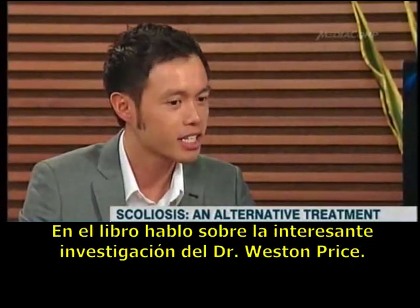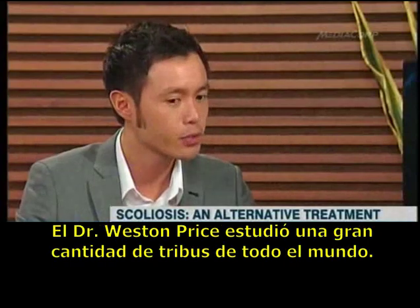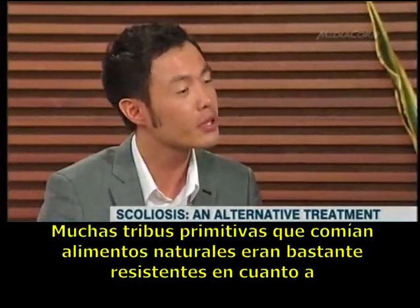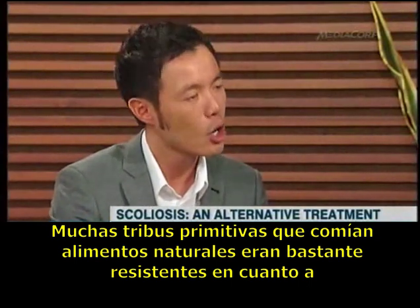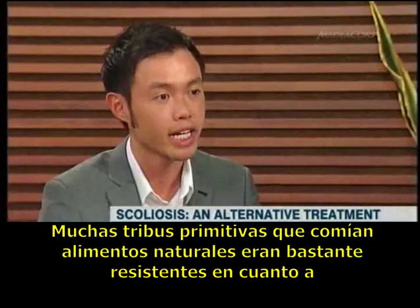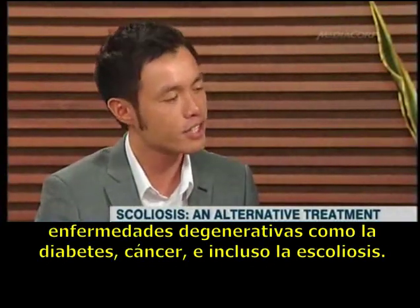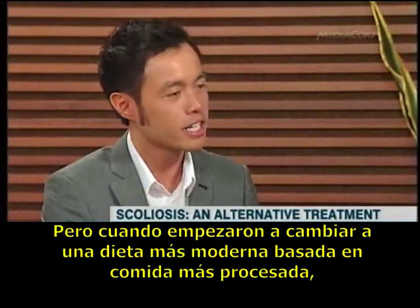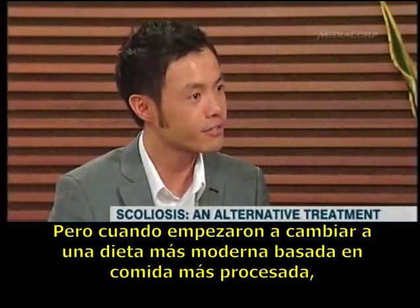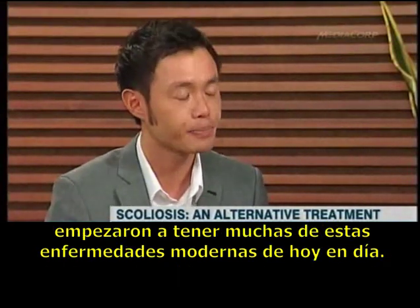In the book, I actually detailed the interesting research by Dr. Weston Price. Now, Dr. Weston Price studied a lot of primitive tribes around the world that ate a very holistic, whole food sort of diet, and they were quite resilient when it comes to degenerative diseases such as diabetes, cancers, and even scoliosis. But when they started to switch over to a more modern diet with more processed food, they started to get a lot more of these modern diseases that we have today.